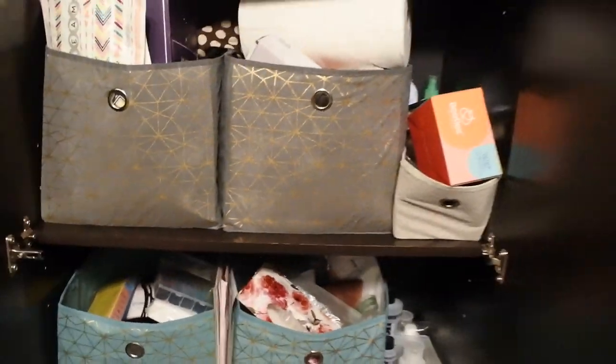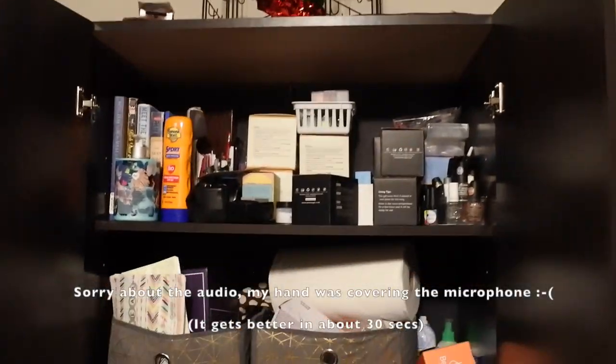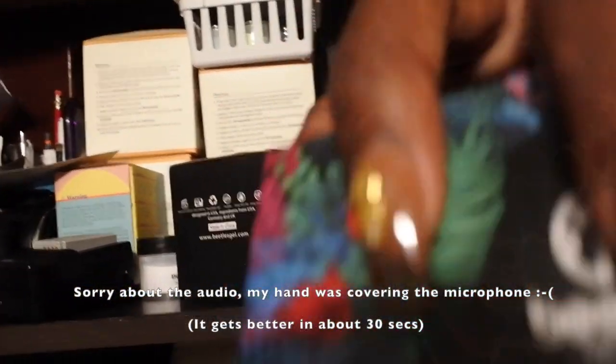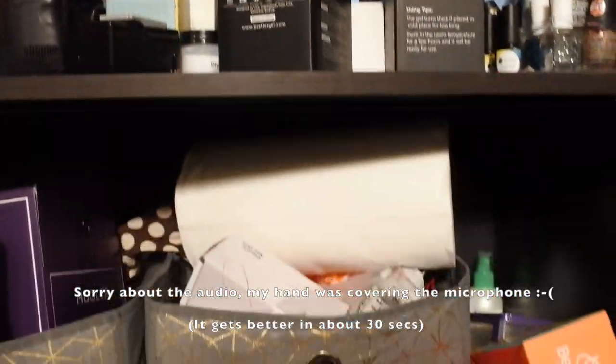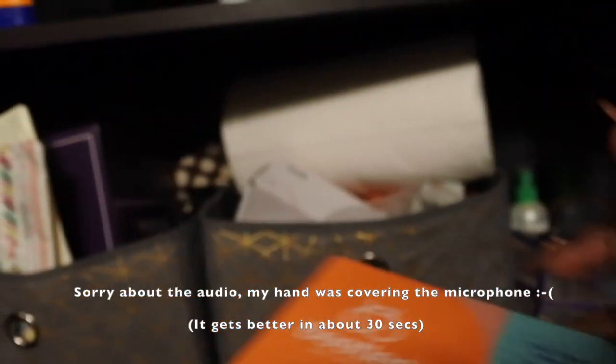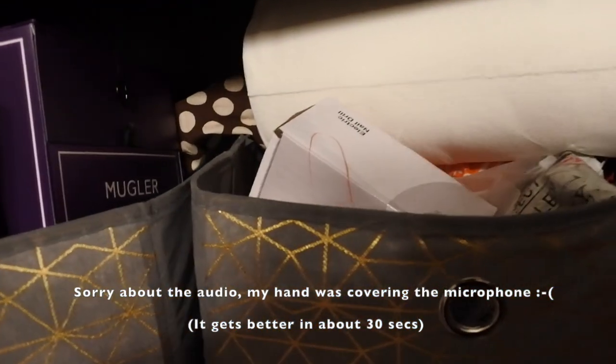And this is where I pretty much have a majority of the nail products that I currently use. This is all like Beetle's gel polish sets. I have like so many of these. I really love almost all things Beetle, to be honest with you. This is their nail tips and glue set. Oh, I even have this.